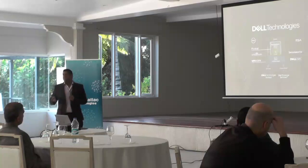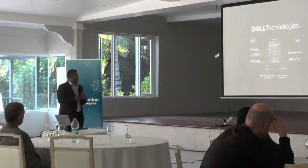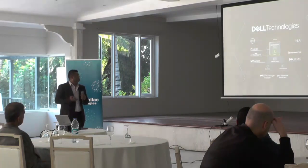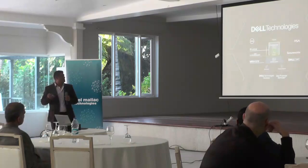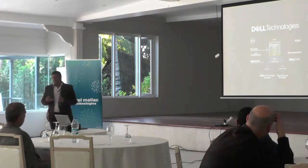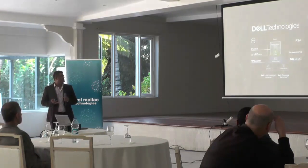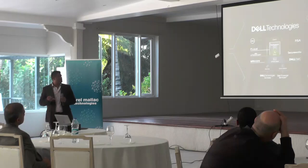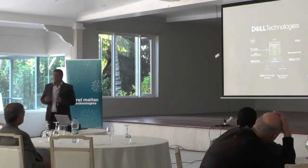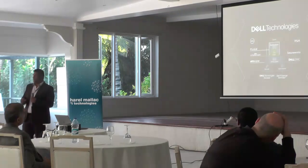Just want to pull this out as well. So how do the 7 different companies that we have under the Dell Technologies Group fit together? From an end user perspective, that's where Dell fits in. From an application perspective, it's around Pivotal. Cloud solutions, Virtustream, VMware, from an infrastructure perspective, SecureWorks and RSA from a security perspective, and from an infrastructure perspective, that's where the EMC fits in, and that's really what we're going to hear today a lot about.